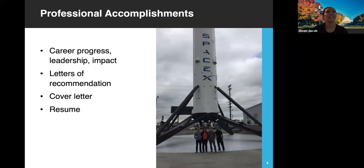Different ways to highlight your career progress and impact include the letters of recommendation and your resume as well. There's also an organizational chart, which is part of the online application, and that helps give context into your current role and the organizational structure where you work, to better understand who reports to you, who you report to, and get a framework for the company and understanding your role within that company structure.